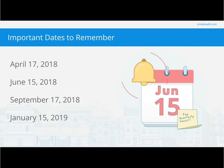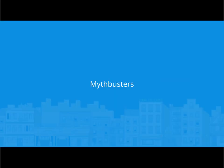The nearest one coming up is on June 15th. So if you haven't already started gathering your documentation, I would go ahead and get it out of the way so that you're not frantically trying to figure out what your expenses were on June 15th. Okay, so I'm going to go through some common questions that I tend to get about taxes in general. There seem to be a few myths out there about taxes that I'd like to bust. So I'm going to go over some of the most common questions that I get.